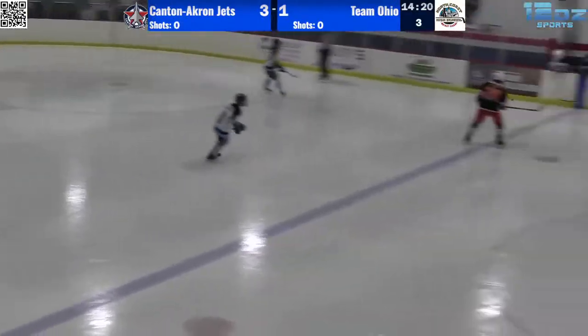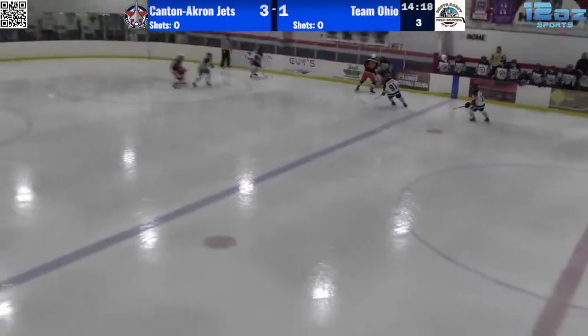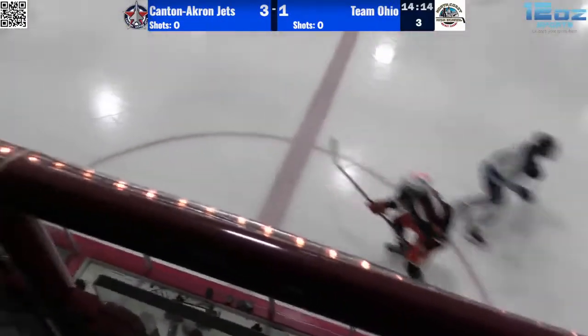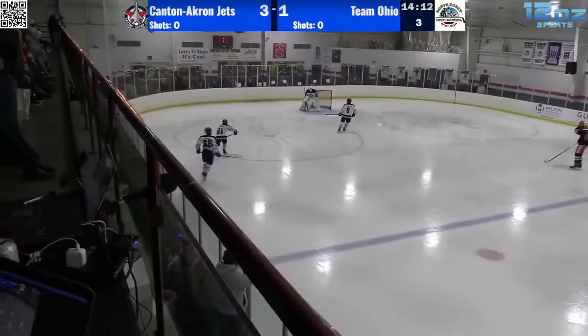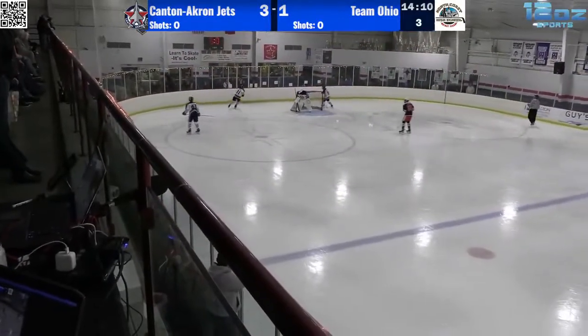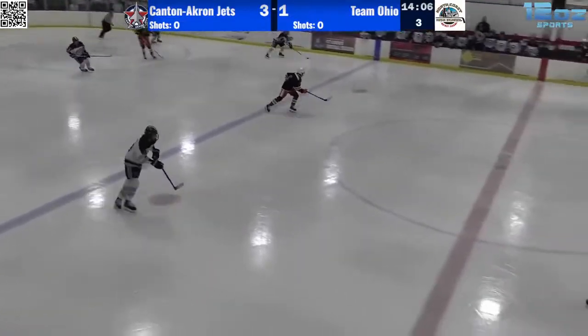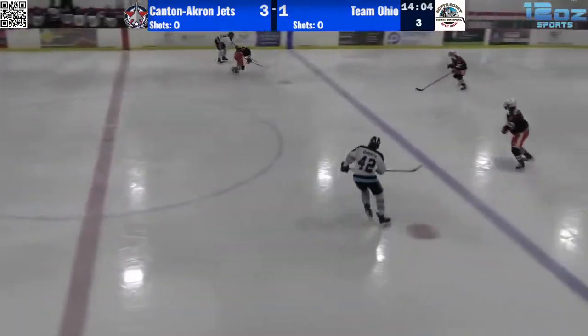Was trying to go far side on Frat Antonio. Epich to the rebound. Bumps it to Hanberg, who sent it out to center. Couldn't find Hunka. Sent back into the zone by McCarthy. Minute left on the power play for CAK, as we reach the 6 o'clock hour here in Jackson Township.